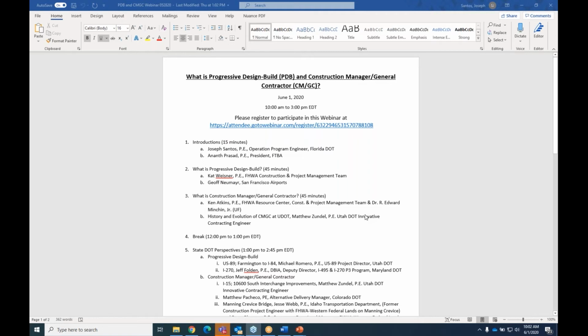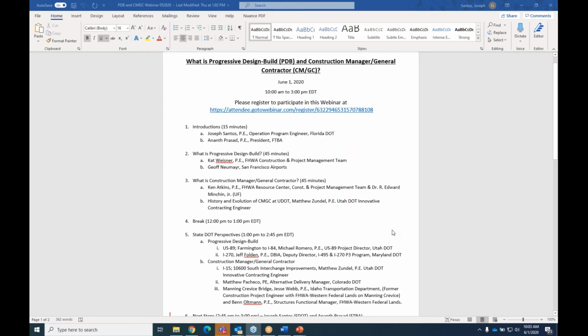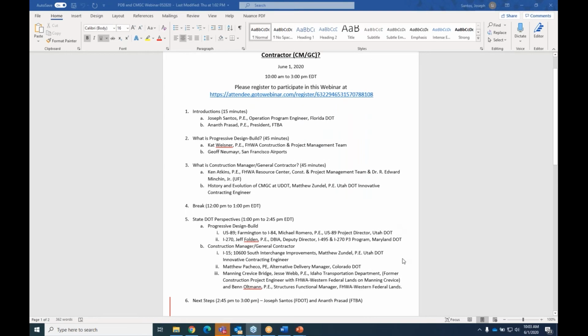Then we have Ken Atkins and Dr. Ed Minchin doing construction manager, general contractor, 45 minutes of that. They're going to team up on the presentation. Looking forward to that. Then we'll have our break. We may change the afternoon session a little. We have progressive design-build with Michael Romero from Utah DOT and Jeff Folden from Maryland DOT.